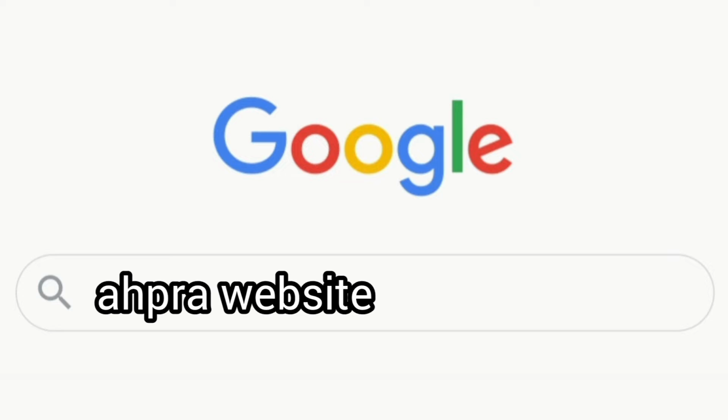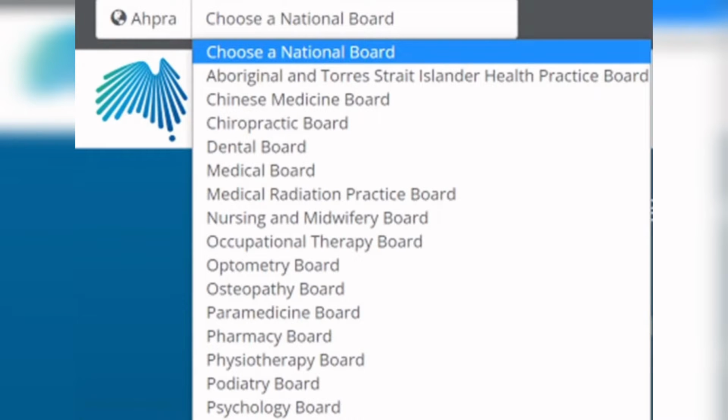To work as a registered nurse in Australia, you need to apply and be registered with the Nursing and Midwifery Board of Australia. And all of this information is available on the AHPRA website. In comparison, in New Zealand, we have the Nursing Council of New Zealand. Here in Australia, they have the NMBA. And on top of that, they have AHPRA, which is the organization responsible for the implementation of the National Registration and Accreditation Scheme across Australia. When you visit AHPRA's website, you'll see that it covers different national boards, and the Nursing and Midwifery Board is part of the list.